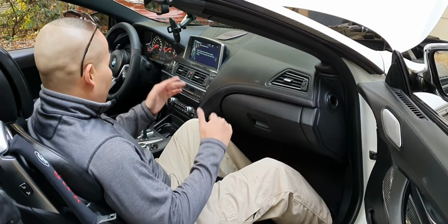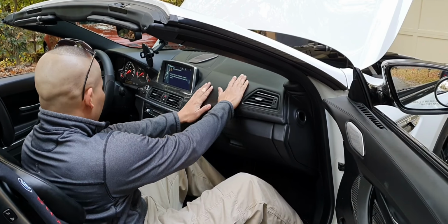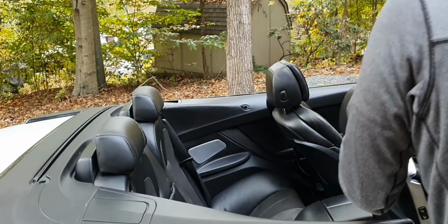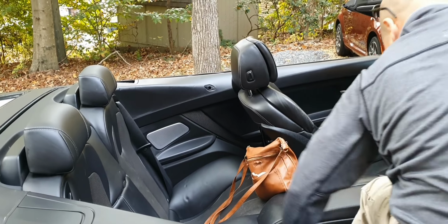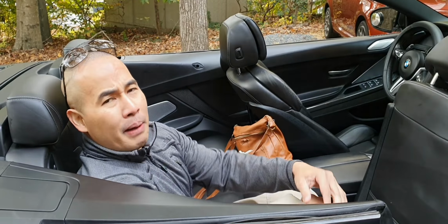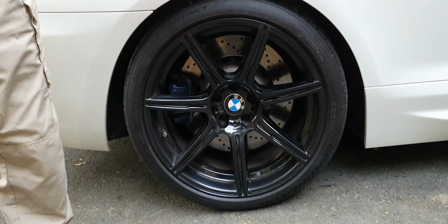Everything about this car is plus luxury, real leather. And the back seat is actually pretty roomy for adults. We have a bunch of stuff here. We're going to look at this. You can actually put adults in the back. Check this out. The wheels are all 20-inch staggered, and this car is so fast.